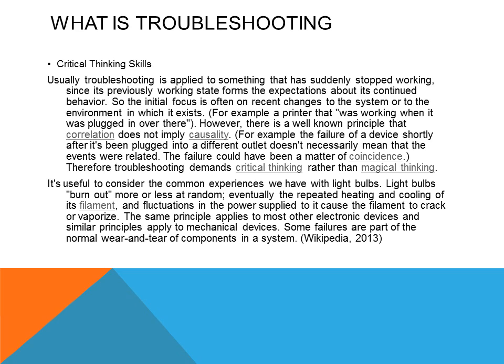Looking at this, it is useful to consider the common experience we have with a light bulb. Light bulbs burn out, we know that, more or less at random. There's no particular time it would do it. Eventually, the repeated heating and cooling of its filament causes it to go out. And of course, we know that in time, all light bulbs will burn out. But using critical thinking skills, we know that it will go out, but understanding what caused it and how to repair it.